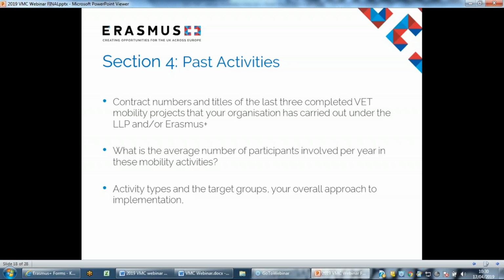You should show that your project activities are consistent with your overall objectives and enable the participants to reach their required learning outcomes. Some useful feedback given by an assessor last year was that if the applicant organization has not delivered any mobility projects in recent years, an explanation of the gap in activities should be given.